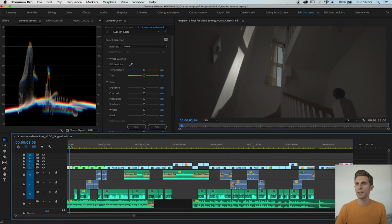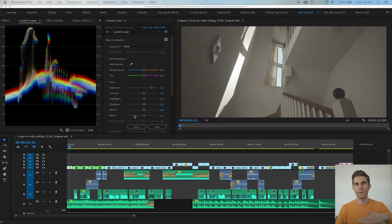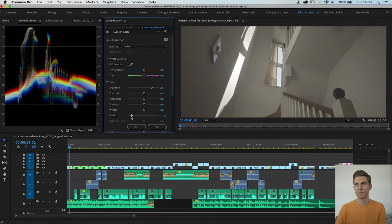So if I change the exposure of this clip, look at the waves here, they go straight up like that. So make sure they don't clip at the top. You will have the whites on the top and the blacks at the bottom.